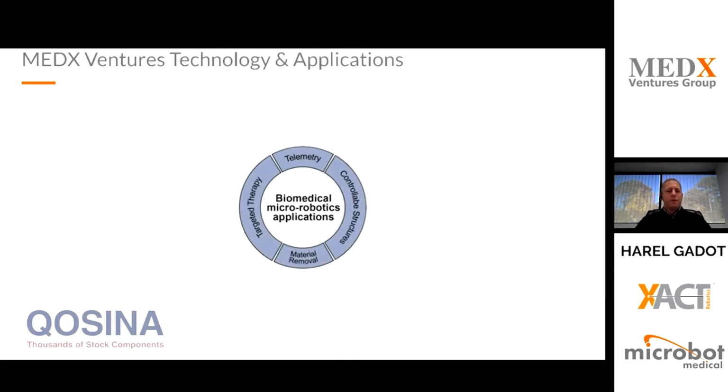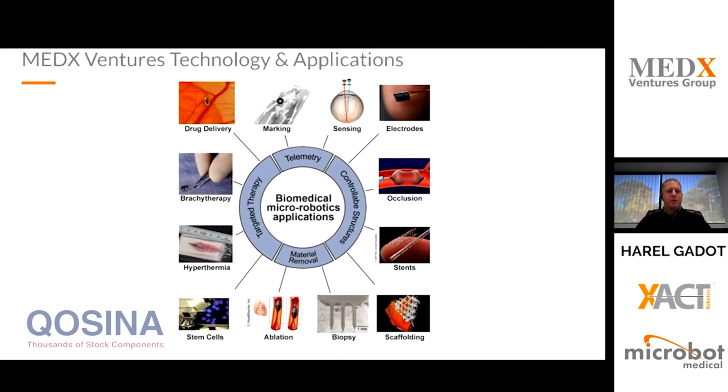So if we look, for example, at what we see at Microbot Medical, we see the different technologies and applications. So what can we do with a very small robot in the entire body? Drug delivery, marking, sensing, occlusion, stents. But think about the capabilities that now we're going to turn one small robot that can go through our body and either fix or prevent potential or existing problems.